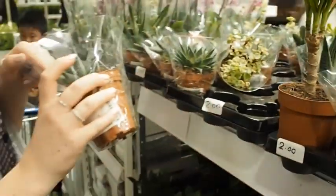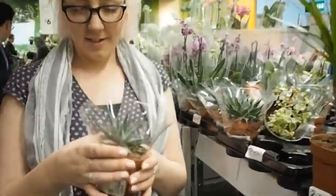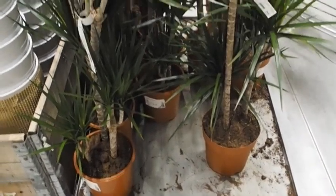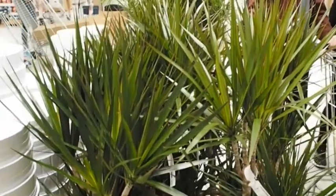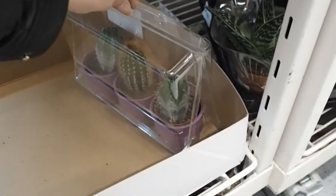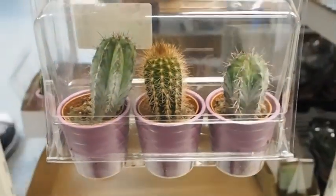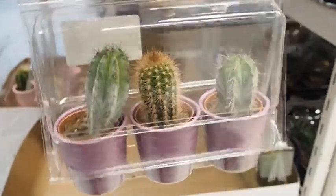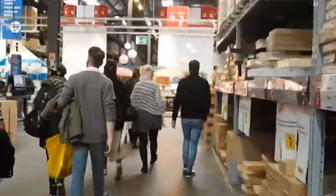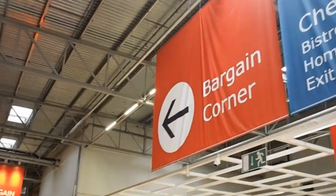Pocket. Ah, it's cute, look at it. It's very cute. We didn't manage to keep a cactus alive, but I still want to get one of these. Look, it's the last set. £4.50. How much? £4.50. Should I get them? Yeah. Bargain corner.